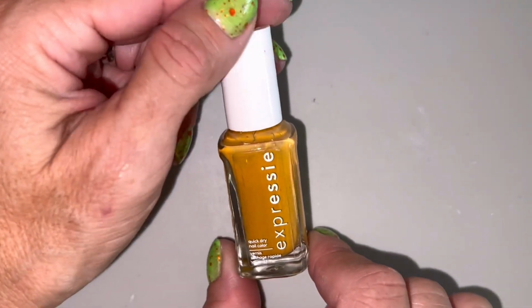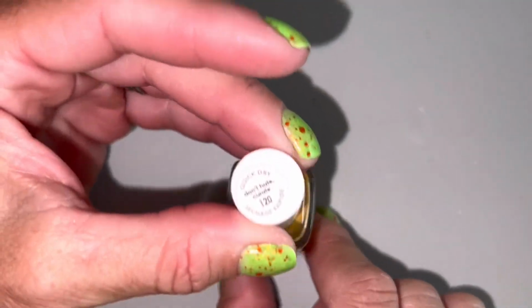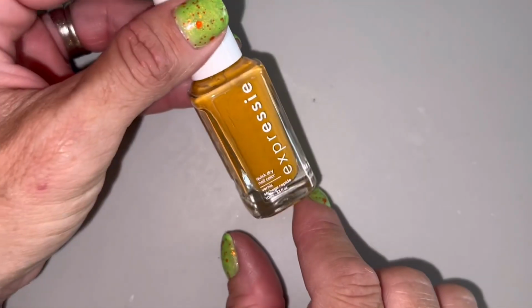It's pretty. All right, a couple of mustard yellows, which is not my color. I like those. This is from Essie Expressie. It's called Don't Hate Curate.